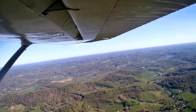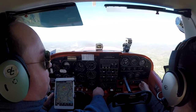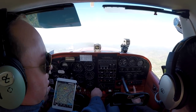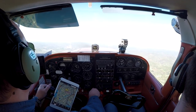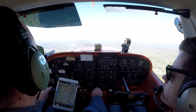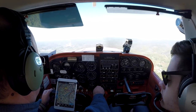Cessna 52 Lima, squawk 0135, ident. 0135, ident, 52 Lima. Have you ever had the privilege of hitting the ident button? I have, and I make sure it pops out every time. 0135, ident. Cessna 52 Lima, radar contact, seven miles north of Clarksburg. Show you climbing out of 3100. Position and altitude checks, 52 Lima.